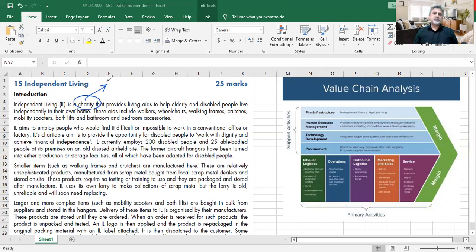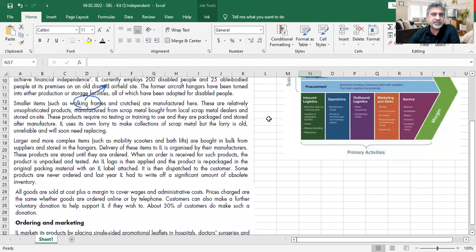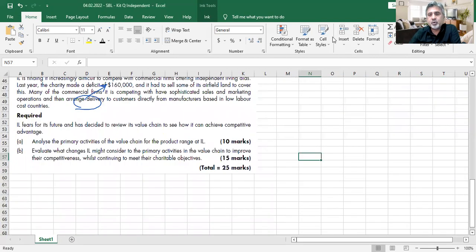So here comes the question now. This is the scenario, and in the question they ask you very specifically. Sometimes in some questions, you are thinking about which model is related or which model we are making reference to. But in this question, it is very simple, because they told you straight away in requirement 1, analyze the primary activities of the value chain. So we know that we are talking about Porter's value chain, and there are primary activities and support activities, and they are actually asking you about primary activities. So please make sure that you don't waste your time on discussing support activities.